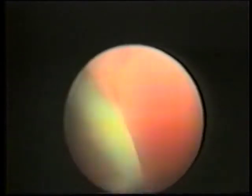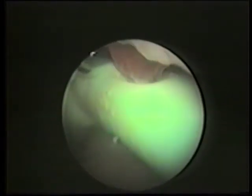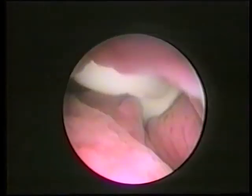As the bladder empties, the urothelial lining of the bladder wraps around the catheter. This view of the catheter tip shows the inflamed edematous mucosa, the biofilm on the surface of the catheter, and debris in the bladder base.